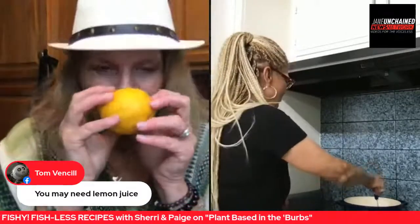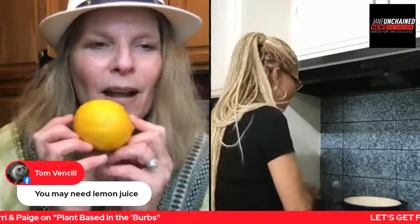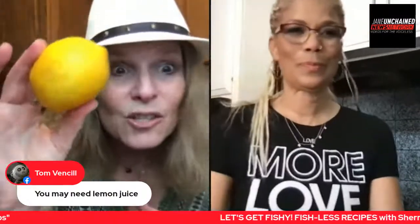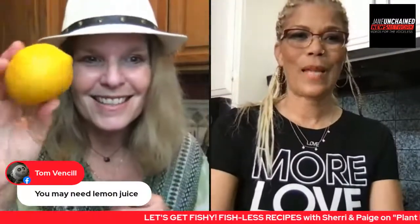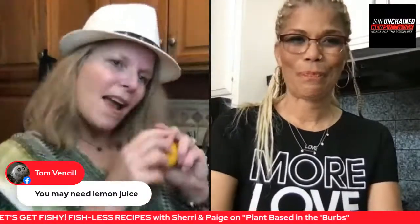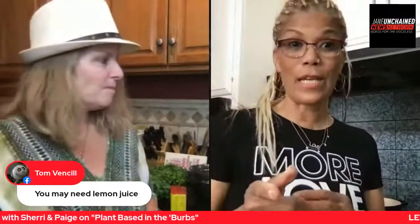Ooh, this stuff is popping and popping. This is a little Meyer lemon, y'all, that I have growing out in my yard. And I was blessed when we moved to my yard. We had two of these trees growing, and that's nice. Isn't that nice? Smells so good. I'm going to squeeze a little of this in what I'm making over here. You know what? I'm going to grab my plate too.